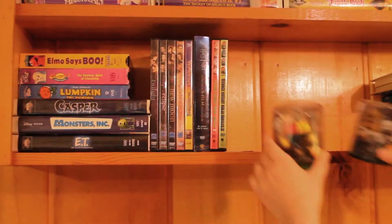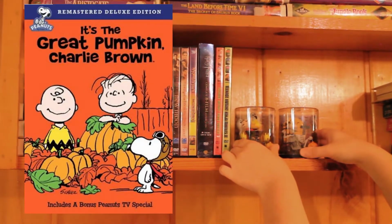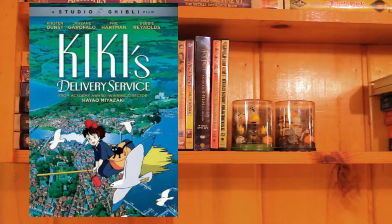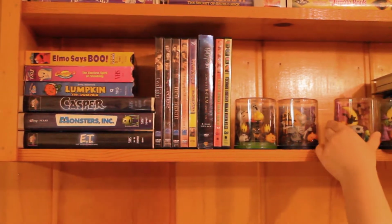On a more classy note, we do enjoy It's the Great Pumpkin, Charlie Brown, and Halloween Town. This year, we plan on watching Kiki's Delivery Service on Halloween night. I recommend those three movies if you're looking to watch something more cutesy rather than scary this Halloween.